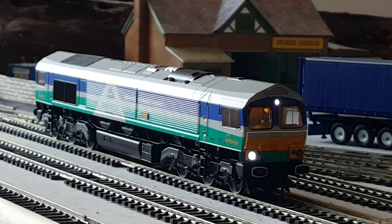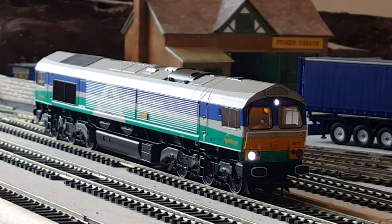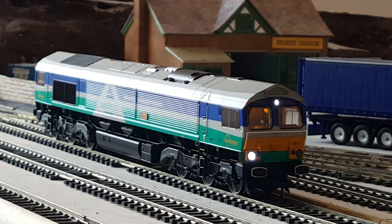So there you go. It wasn't a toot. The toot, I don't know why that was, but I think it's to do with my controller. But as you can see, the cab lights are on. Now, in the TTS sound chip pamphlet, it doesn't mention anything about cab lighting at all. It just says sound, F1, and all the various sounds for all the various different functions. But there isn't anything specific to do with the cab lighting.